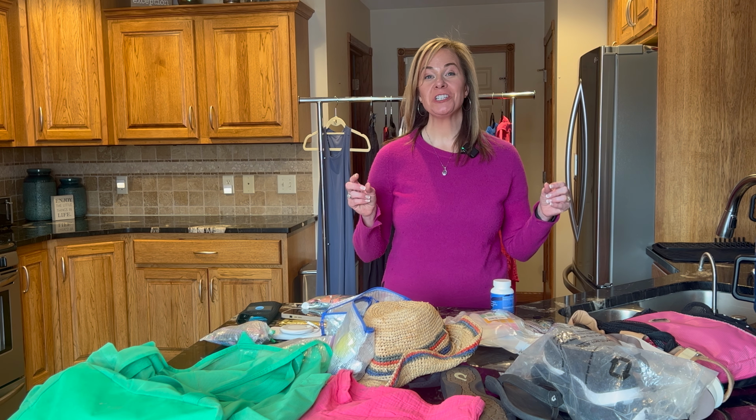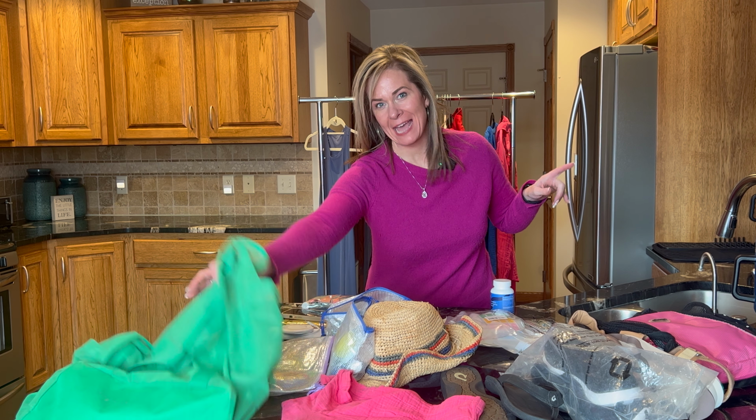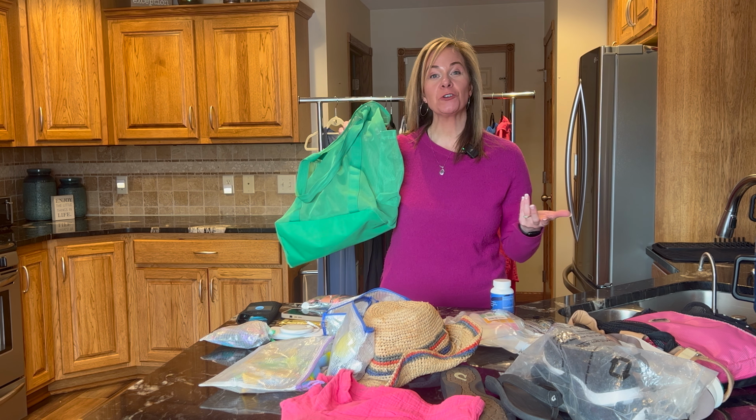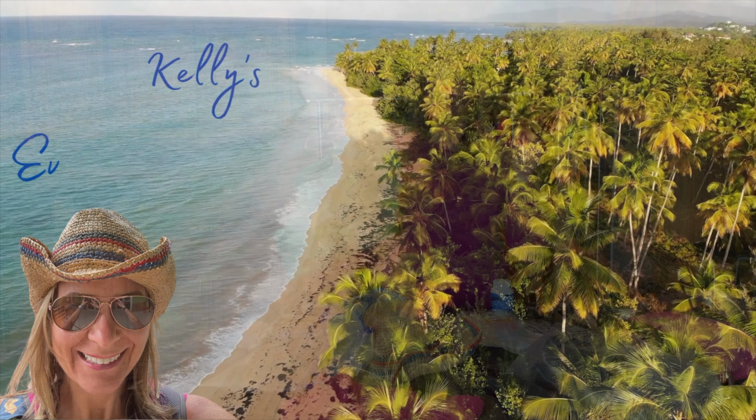So I'm going on a Virgin Voyages cruise, and today I'm talking about what I'm going to be bringing in my beach bag specifically for the Southern Caribbean, either beach or actually some excursions as well.